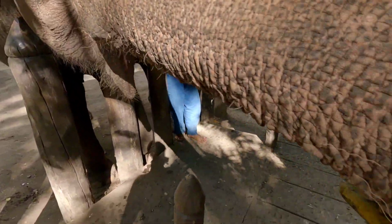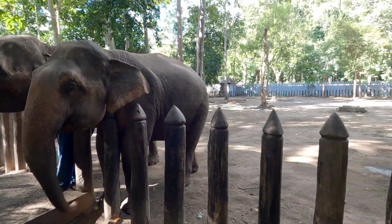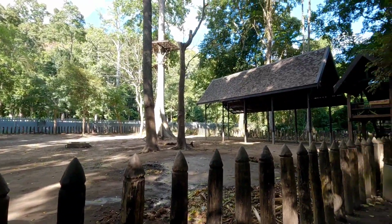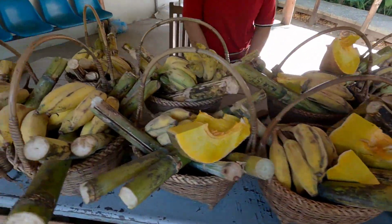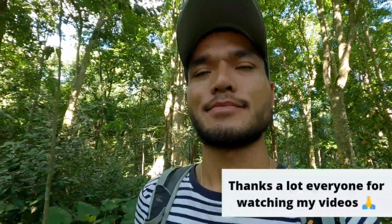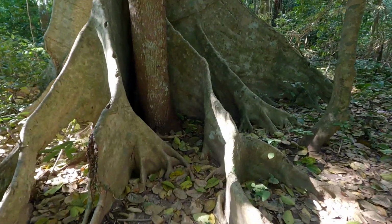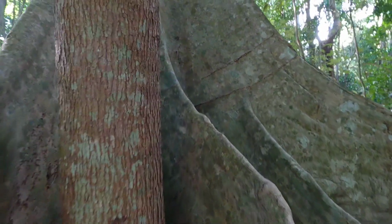There you go. So nice to be in nature again. It's very quiet here. Oh, look at this tree. Wow.